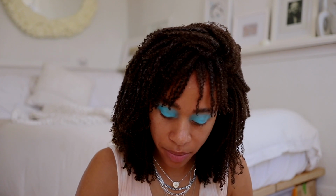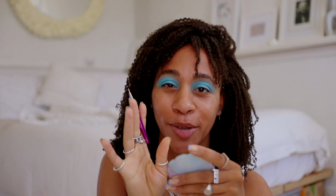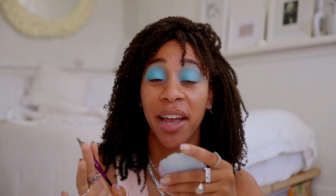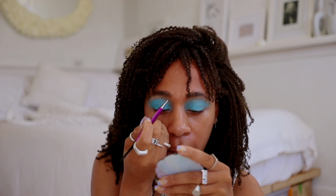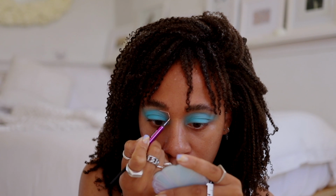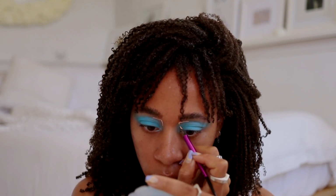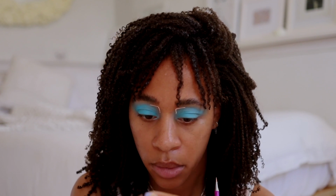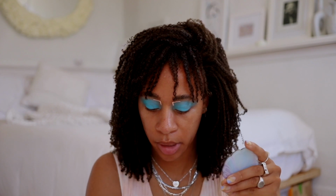So I'm just gonna wet the liner cake and mix it all up in there. I also told Christine this: anytime I do a look, I never plan it. I don't know what I'm doing right now, so we're making it up as we go along. So that's the outline. We'll figure out what we're doing on the inside.